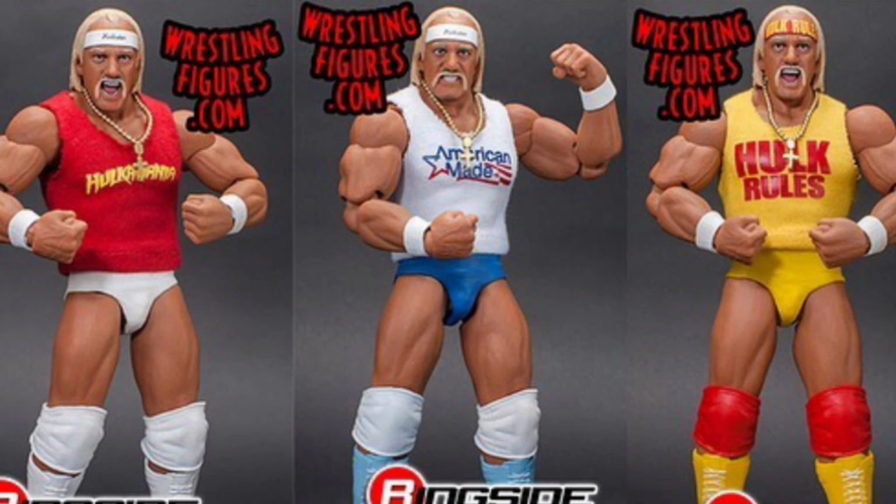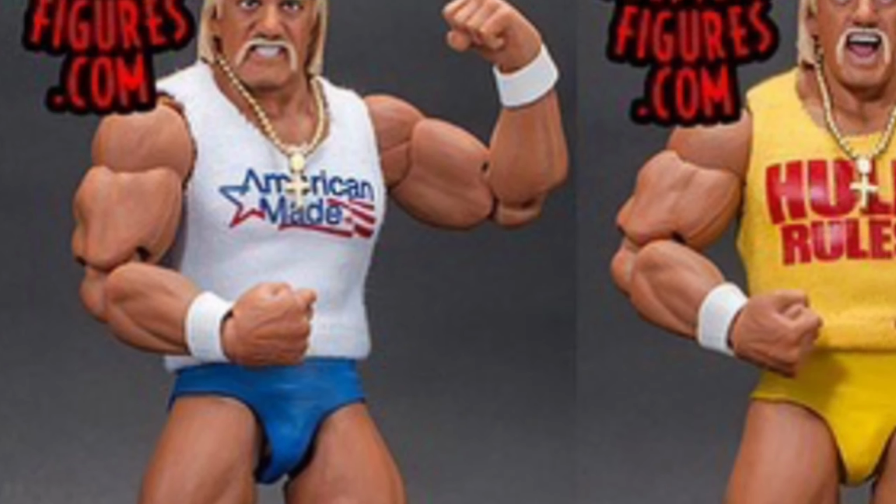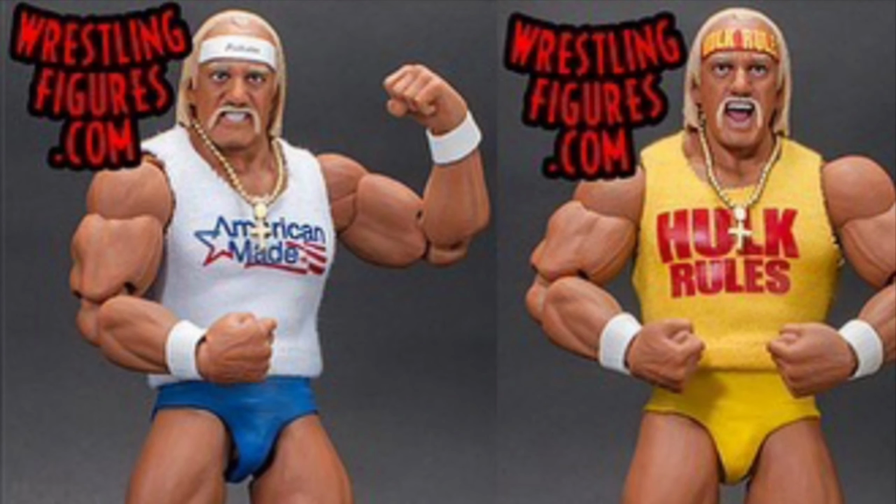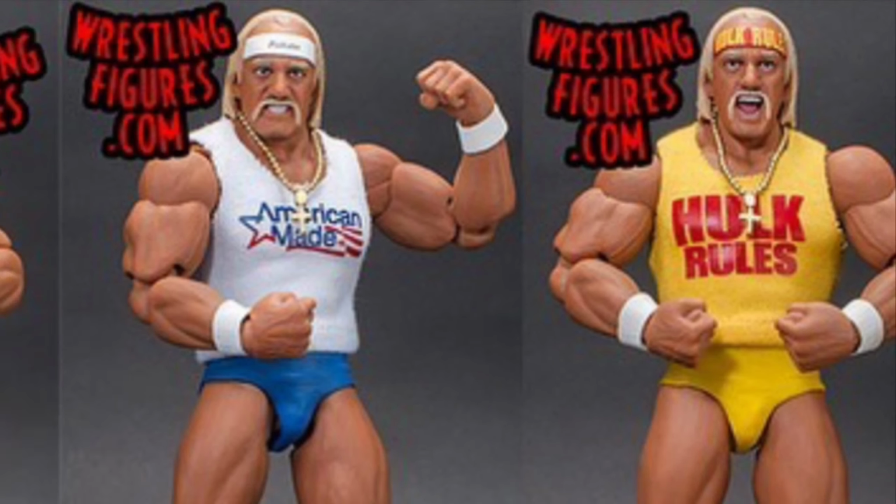These are all ringside exclusives. It's going to be the American made, which we have seen in the regular Mattel wave, as well as something from earlier on with the bright yellow. This is similar to his defining moments, but the bandana is different. The shirt is extra. The color of the trunks is what I'm speaking about.